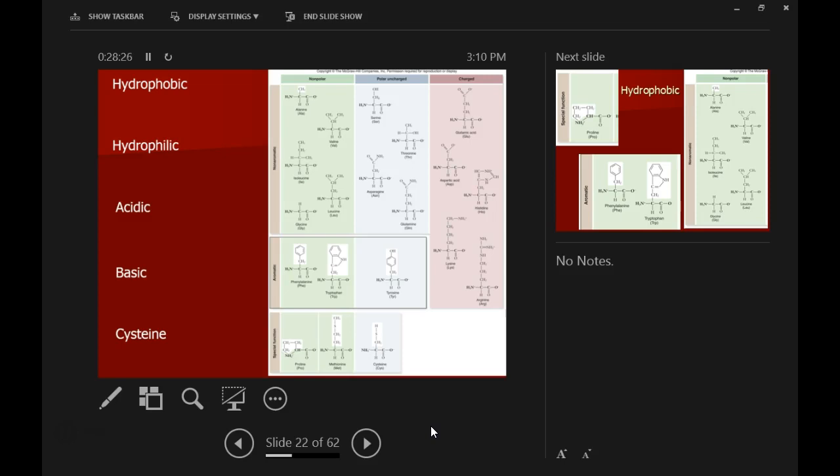They're going to have different R groups. The amino groups are all the same. The only thing that differs is going to be the different R groups.